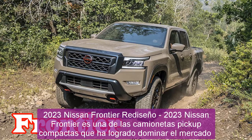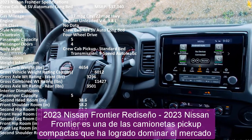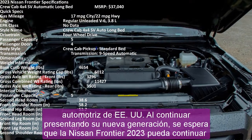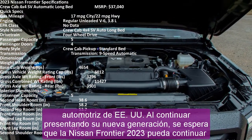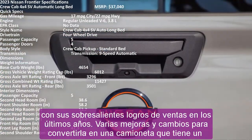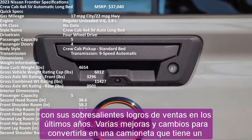2023 Nissan Frontier redesign. The 2023 Nissan Frontier is one of the compact pickup trucks that has succeeded in dominating the U.S. automotive market. By continuing to present its newest generation, it is hoped that the Nissan Frontier 2023 will be able to continue its outstanding sales achievements in the past few years.